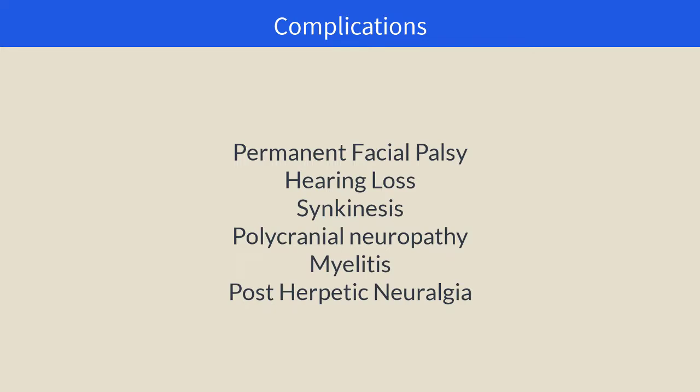The complications can include permanent facial paralysis, hearing loss, synkinesis, which means unwanted facial movements linked to deliberate movement, polycranial neuropathy, myelitis, that means inflammation of the spinal cord, and post-herpetic neuralgia.